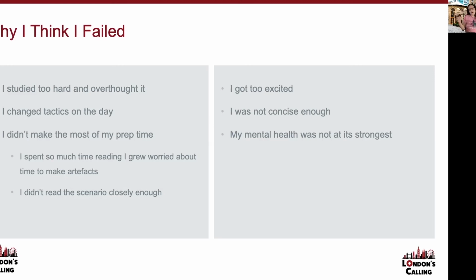And when I look back now, compare how I was last year to how I am now, my mental state was not at its strongest back then. This year, I have been working very hard on my mental health, and I actually feel like I could do this now, especially now that I've given myself the time and space to think about it. I've been through the experience once, but also I have prioritized my own mental health.